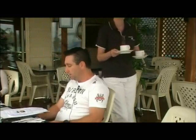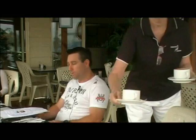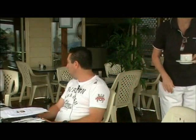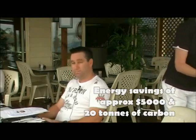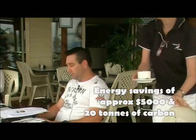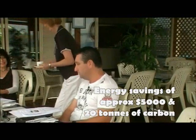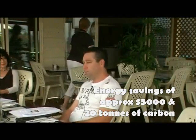First up, in terms of our energy, we've reduced our energy consumption by 28%, and that's been quite substantial for us. It's saved us a lot of money, and according to April, it's about 20 tonnes of carbon emissions. So we're really quite proud of that. And as I said, we took a very slow approach to it.